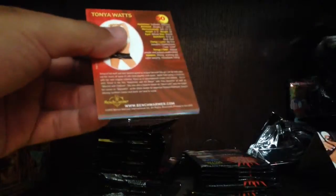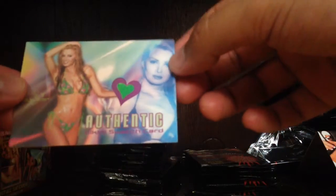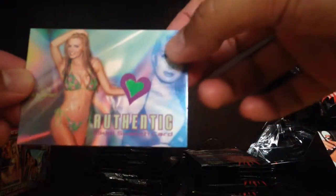Oh, we got a swatch card. And it is Cindy Margolis. Yeah. Nice. So we hit something. Let's see if we can hit some autographs, because I think those swatch cards are like 1 out of every 200 or something. So we got lucky.